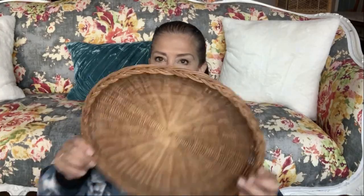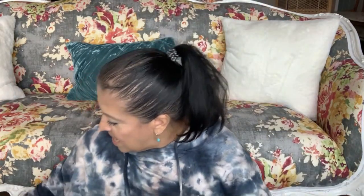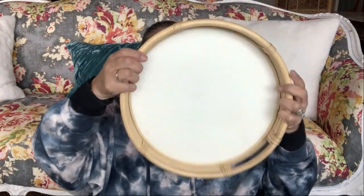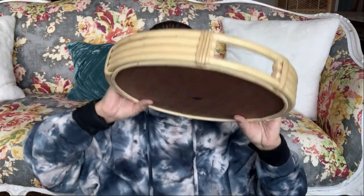And this one's just kind of simple. I don't know why I liked it. I thought it was cute, and I think somebody else will think it's cute too. And this one is actually bamboo. I can't tell if it's vintage or not, but it's got this plastic insert in here. I guess you could paint that if you wanted to, but what I liked about it was that it's bamboo. I have a thing for bamboo stuff. All right, let's see what else. I'm pulling stuff over. All right.